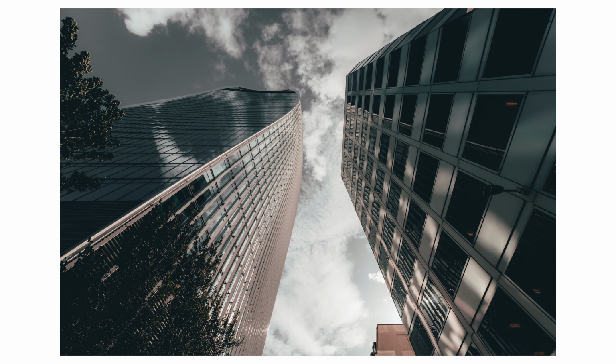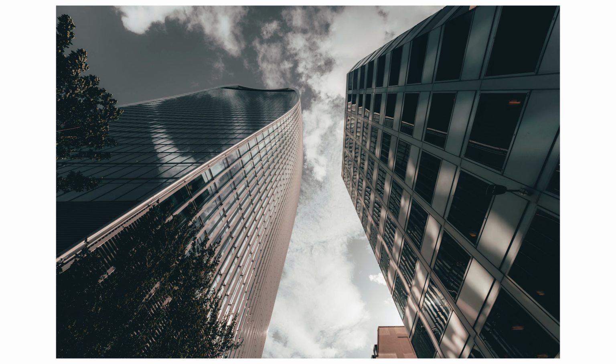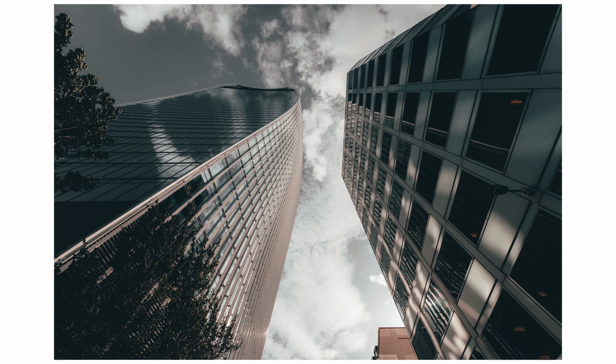Of course, you want to mix up your angles a bit, shoot down those streets, get up high, shoot the skyline, but just don't forget to look up as well, because that can give you a totally different photo.